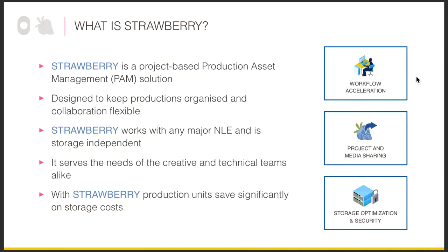Those storage savings become even more magnified when you put us in a context of, for instance, the Matrix store with Object Matrix, in that they can manage the archive. And because Strawberry makes that archive more usable, more intuitive, more user-friendly, the utilization of that archive increases, and it means that more and more content can be pushed off to less expensive storage.